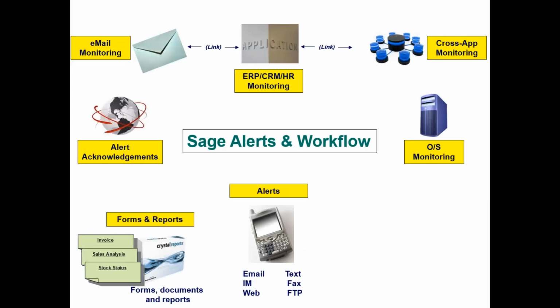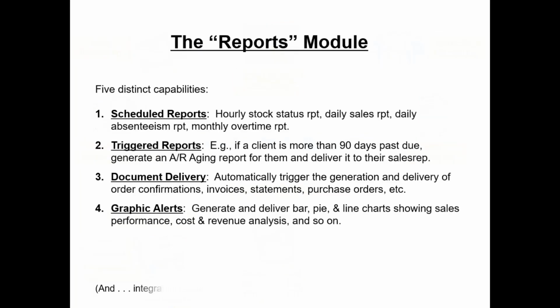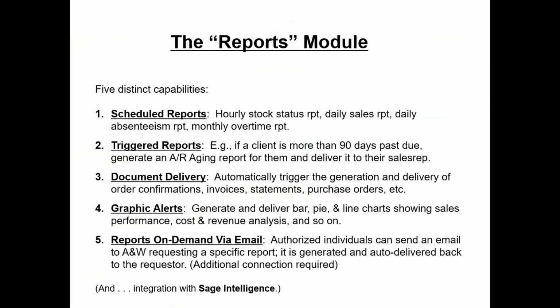Now, when we talk about alerts, sometimes an alert is more than just a simple reminder message. It might be sending a customer a copy of an overdue invoice. It might be sending an account manager an AR aging report for a client who's very past due. In fact, with alerts and workflow, it can generate forms, documents, and reports in a number of different ways.